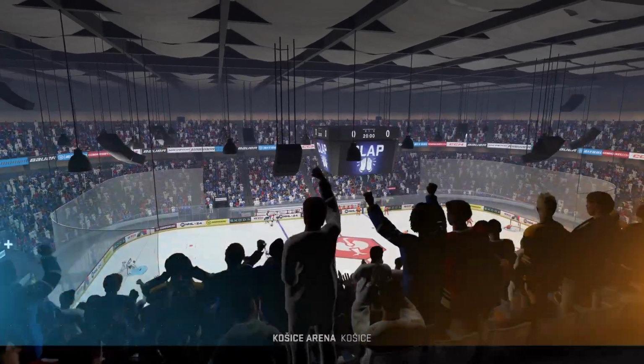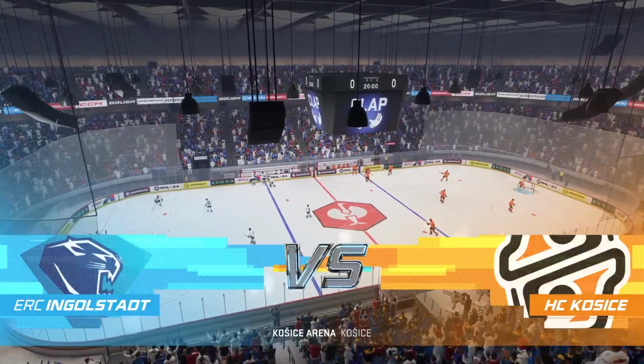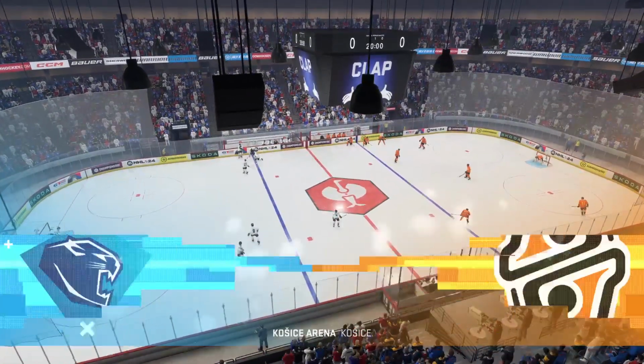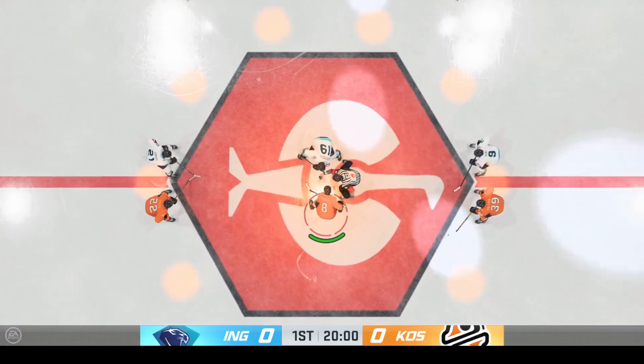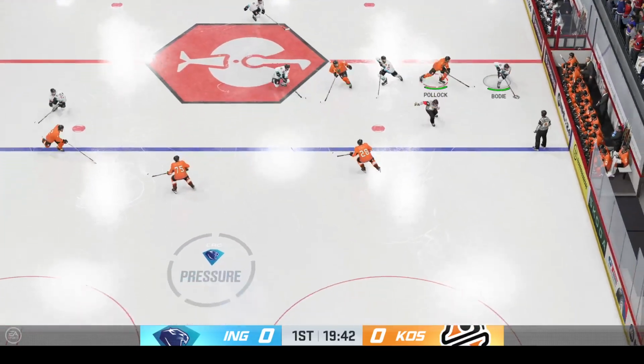Two absolute global heavyweights based in Europe are set to collide on the ice tonight. It's Champions League action here on EA Sports. Lot of bounce on both blue lines here, and we are about set to drop the puck here at center. The Panthers start things off on the right note by winning the opening draw.